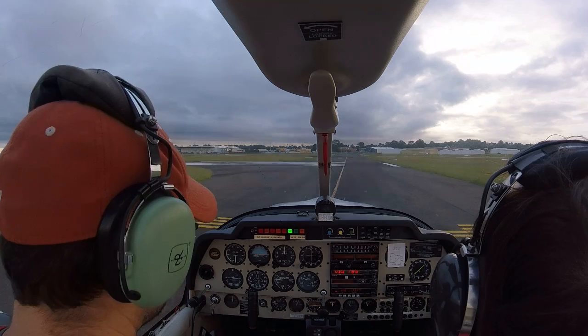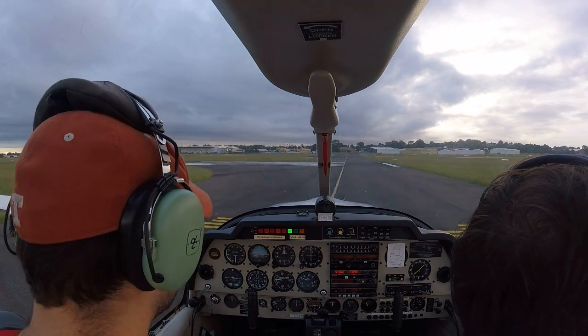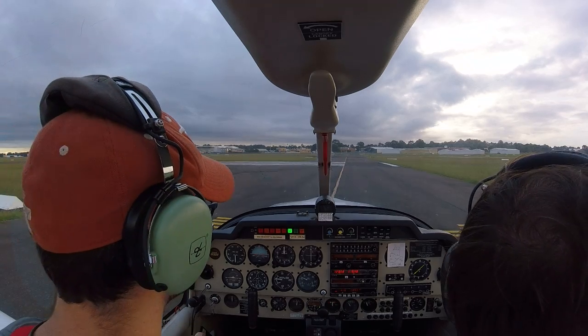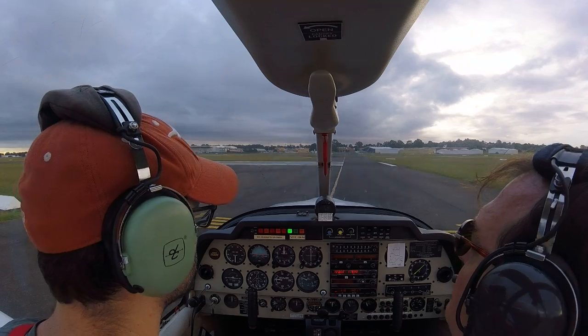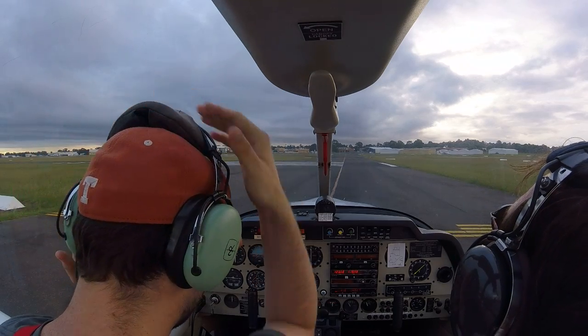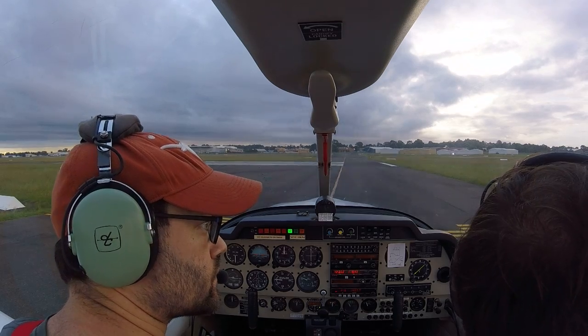Bankstown Tower, helicopter Whiskey Yankee Uniform, Silverwater, 1500, inbound with Bravo. Whiskey Yankee Uniform, Bankstown Tower, report choppers north. Yankee Uniform. Bankstown Tower, Tango Zulu X-ray, downwind, touch and go. Tango Zulu X-ray.